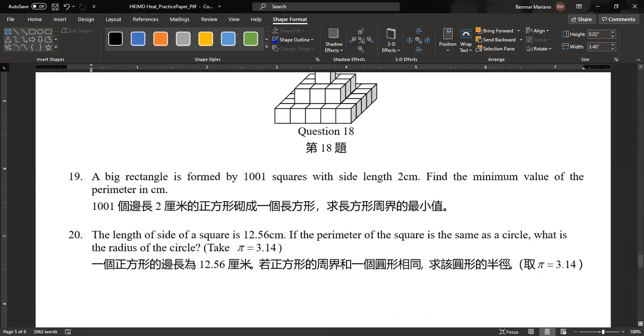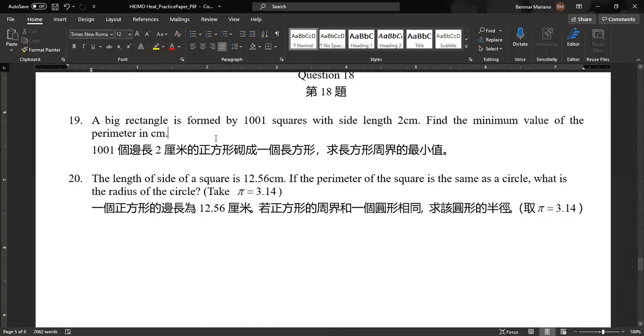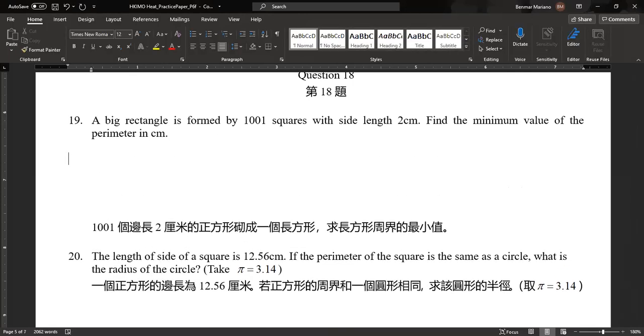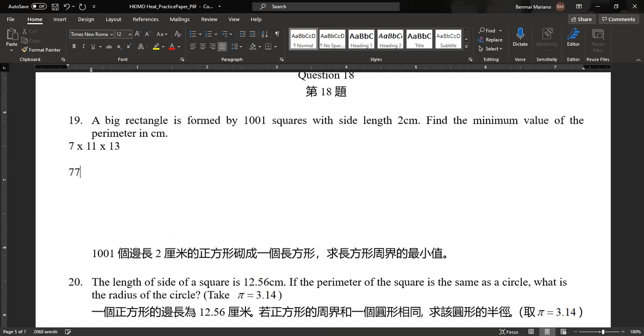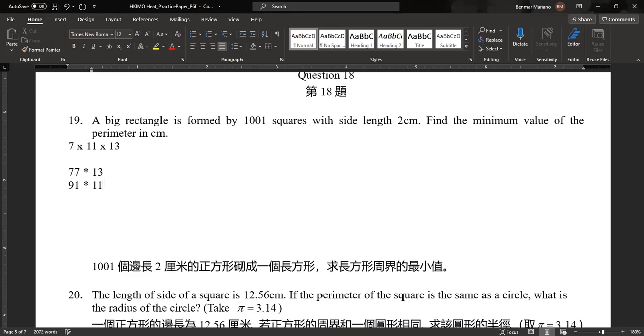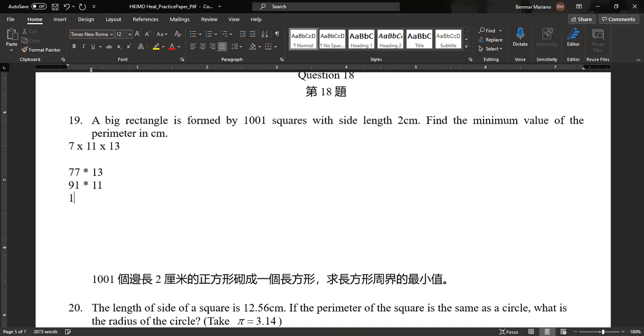Number 19. Find the minimum value of the perimeter in centimeters. In here, you just need to get the prime factors of 1001. The prime factors of 1001 are 7 times 11 times 13. So we need to create two combinations here. If the area is 1001, the dimensions can be 77 times 13, 91 times 11, or 143 times 7.